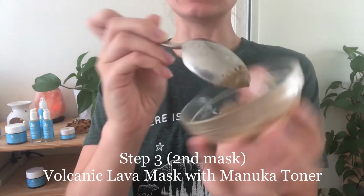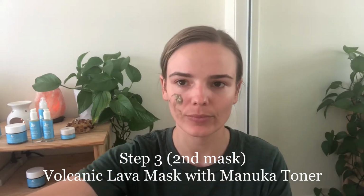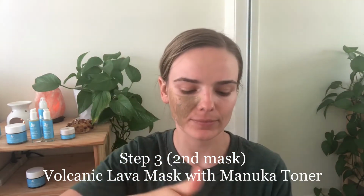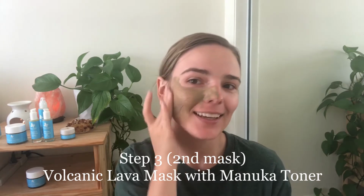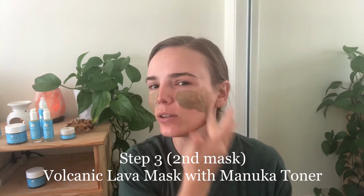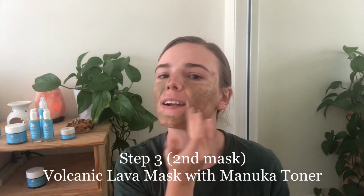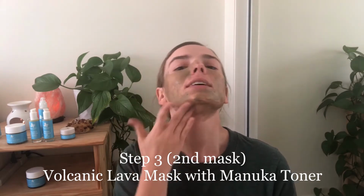Okay, so that's the perfect consistency there. So I'm just going to use what's left on the spoon and apply this all over like we did the exfoliant. This mask will get super tight on our skin. It'll be hard to talk when I'm removing the mask later, so we'll see how that goes. But for now, it's just a nice creamy consistency. It's spreading nicely without falling all over the place, or running down my face either. Remember I was telling you I was breaking out on my jaw, so make sure you get that.